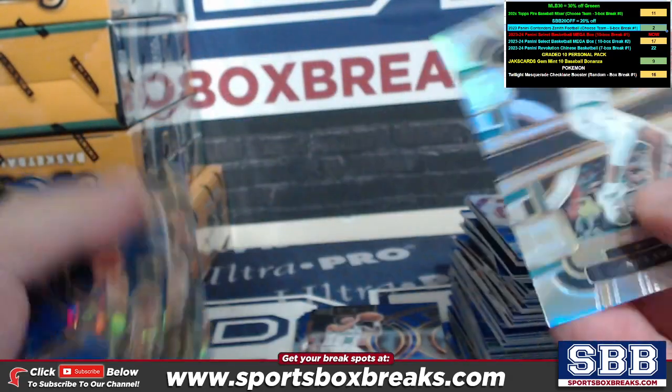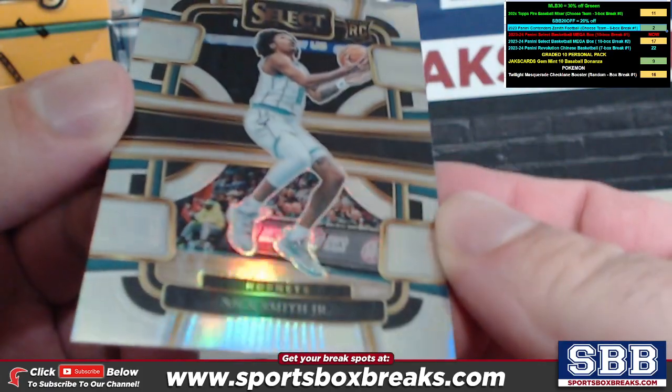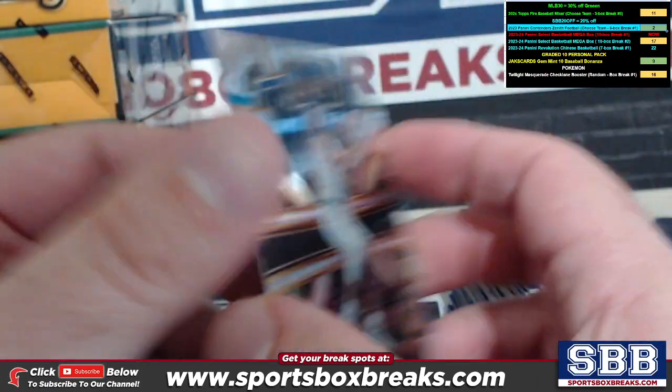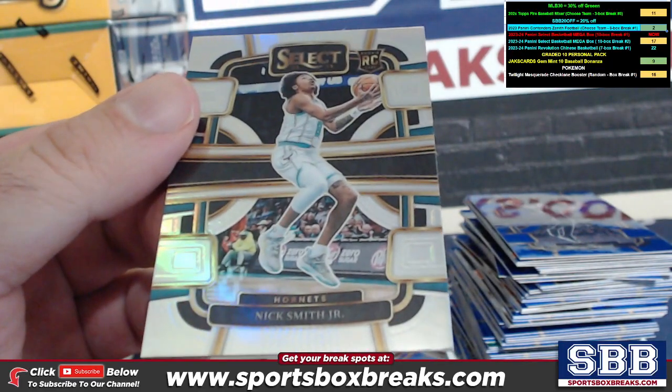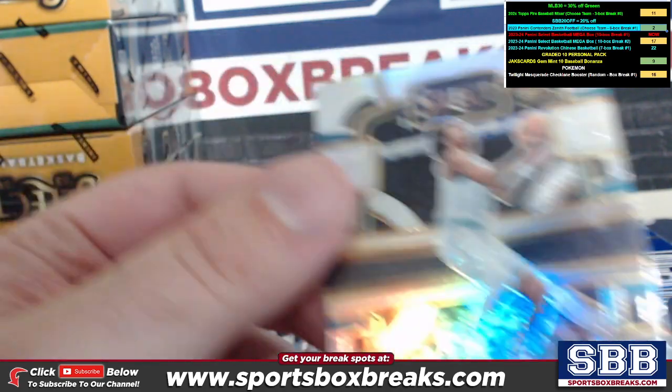Ooh, how about a silver? Silver rookie of Nick Smith Jr. for the Hornets. So, Prism Silver, Nick Smith Jr., Hornets, Matthew H. getting that one.